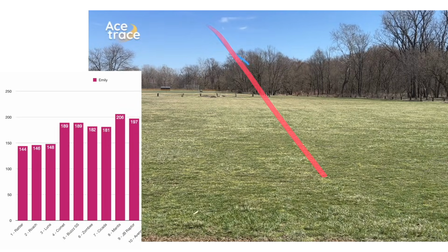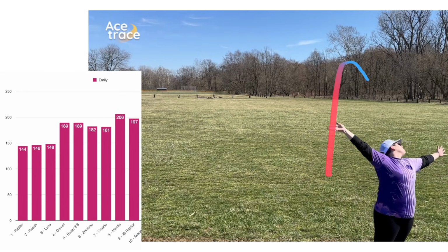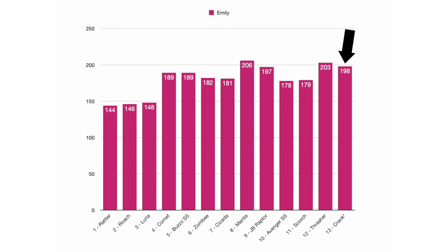That distance improves again for the 8-speed Mantis and 9-speed Raptor, but it looks like Emily's distance kind of plateaus here. We're seeing decreases in distance with the 10-speed Avenger SS and the 11-speed Scorch, which is quite interesting because it does sort of support that idea that as the disc gets faster, it's harder for her to get a full and complete flight. However, she did register 203 feet with the Thrasher and 198 with the Crank, which are only a few feet off of her best distance of 206 feet with the Mantis.